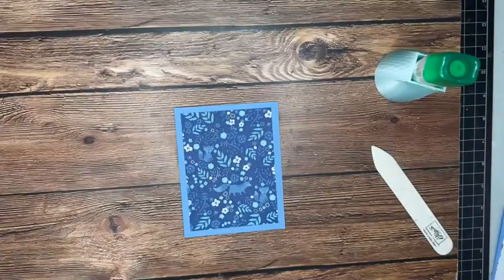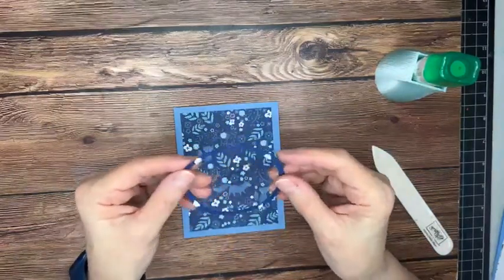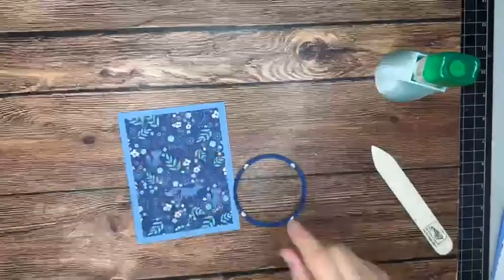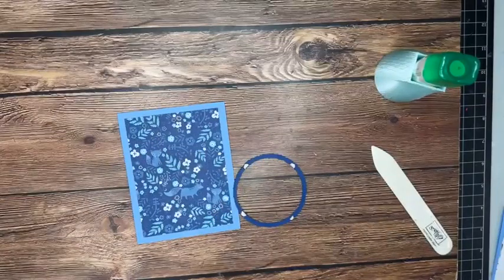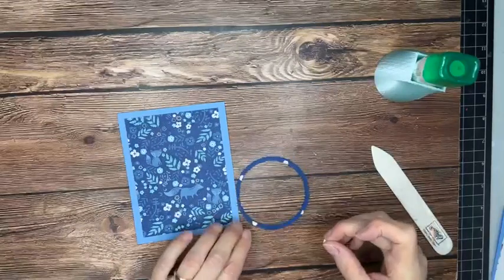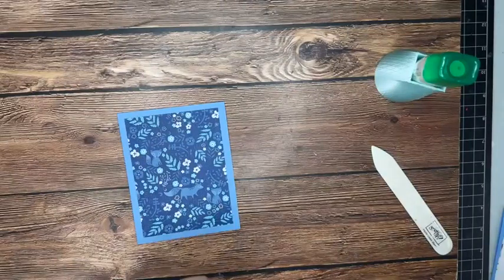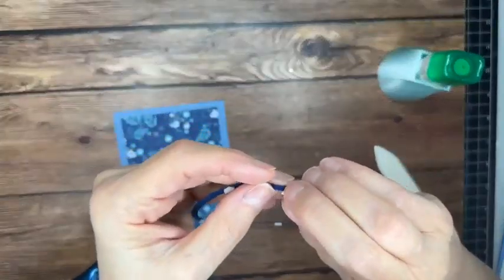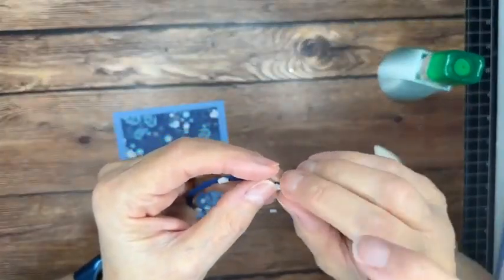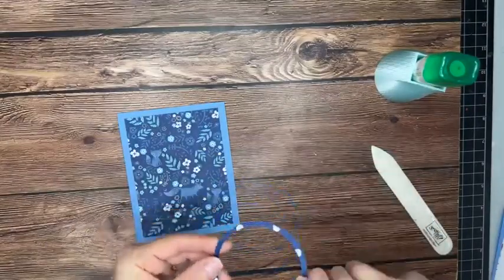Okay, so this one is going to get this Night of Navy circle frame, and I went ahead and put some dimensionals on here, but I'm going to put a couple more. This is the futziest part, is actually cutting some mini dimensionals in half, y'all. And you could just glue down the frame, but I wanted it to be popped up. I think that may be good.